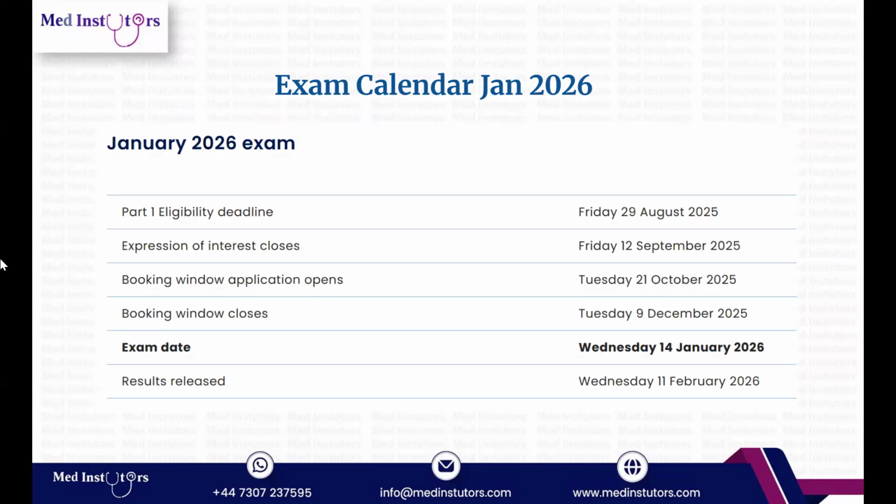Exam booking needs to be done correctly because many candidates underestimate how quickly the centers fill up, and there are some common mistakes, including forgetting to reset the password, waiting too long and losing their preferred center, or even entering the wrong details during checkout. So be mindful of these pitfalls. But don't worry, today I will guide you through each and every step of how you can book your Part 1 exam effectively. So here on the screen, you can see the exam calendar for the January 2026 exam.